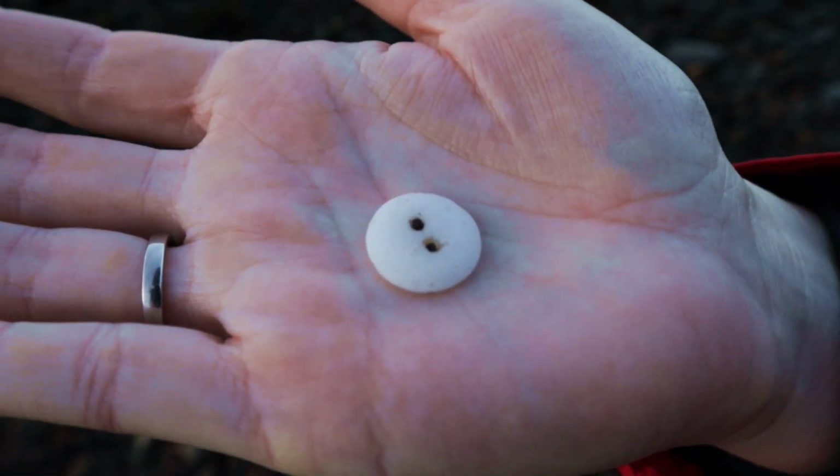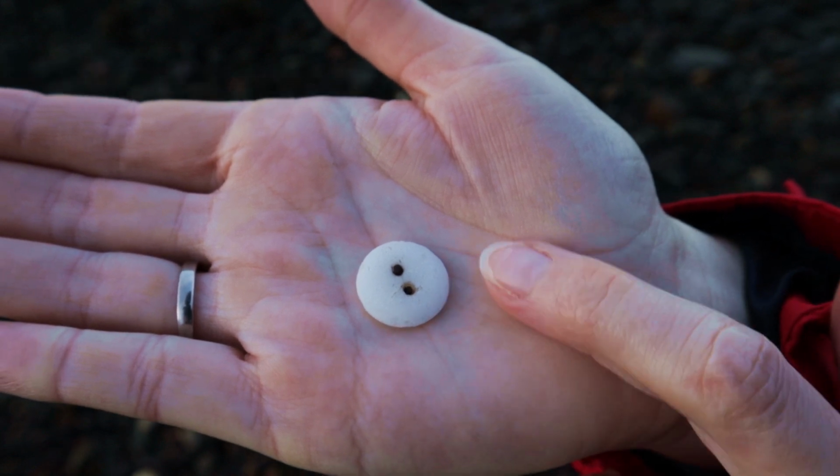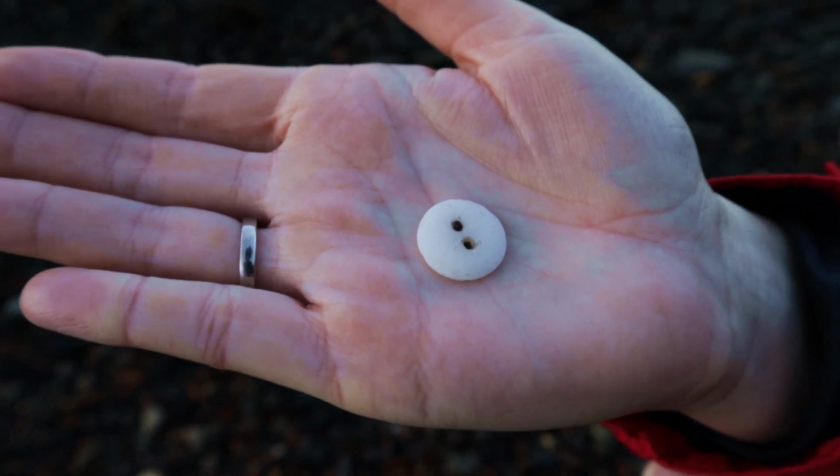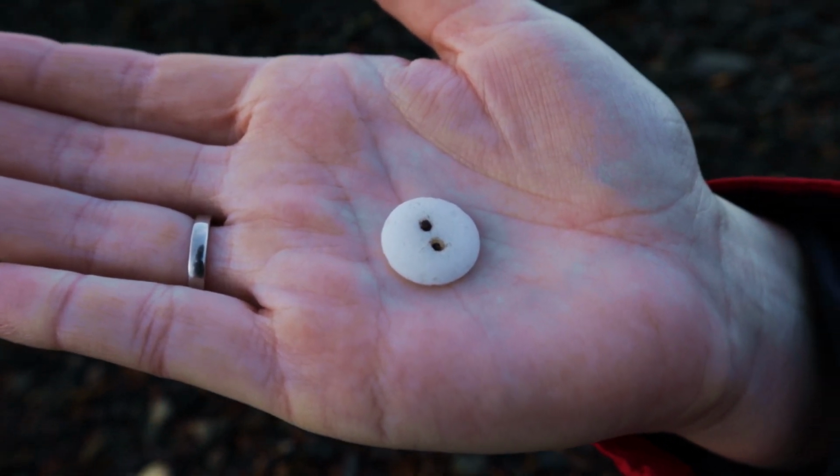Meanwhile, we have this really lovely button. Yeah, I think it is really nice, and it looks like there's a wee nibble away from it, which tells me that it's probably not plastic, so that's good news. Yeah, excellent.